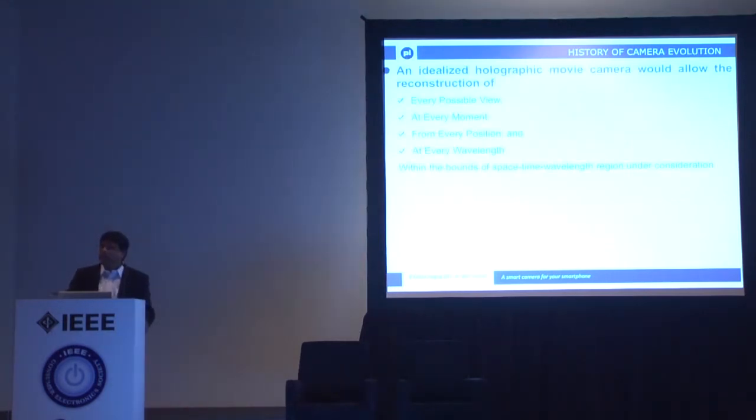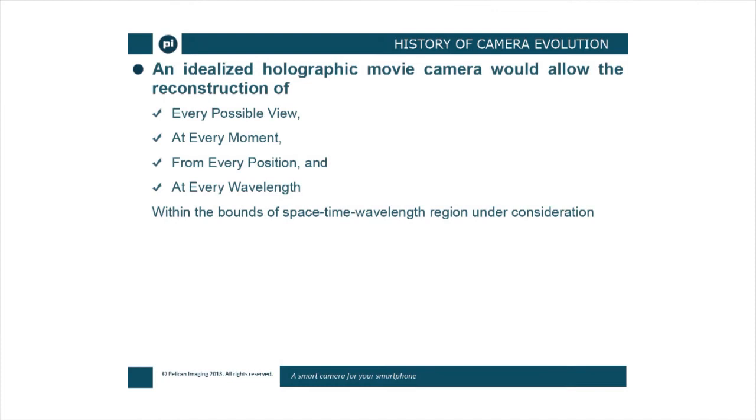If you have the luxury of having an idealized holographic movie camera, then you would be able to reconstruct from every possible view, at every moment, and every position, at every wavelength, within the bounds of the certain region that you're considering in terms of space, time, and wavelength. But that's really a lot of information.